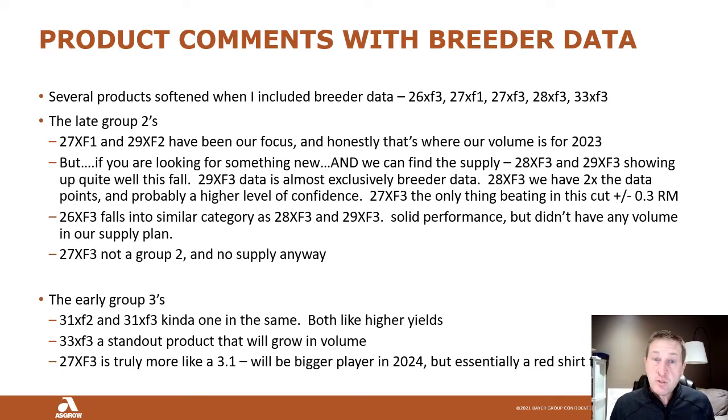Now, unfortunately, that's not the way it's playing out in 2022, right? If I look at the data from 2022, pretty much all of the brand new products at this maturity are outpacing our existing products. So that creates a little bit of a problem for us, right? Because 26XF3, 27XF3, 28XF3, 29XF3 are all having a really great year and are outpacing our 27XF1 and 29XF2.